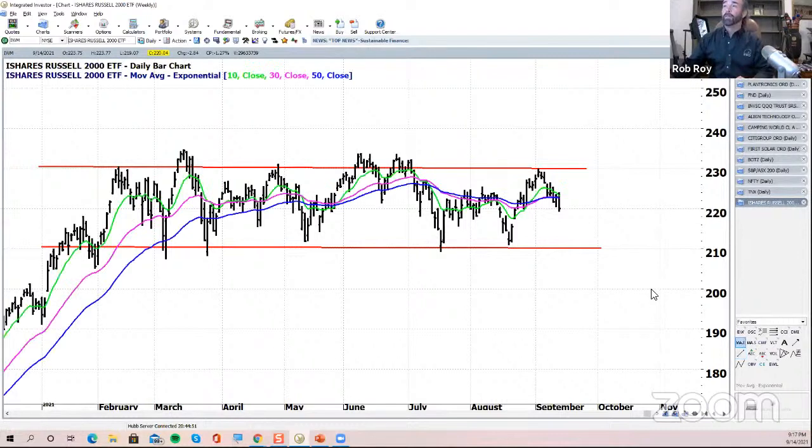Put the moving averages on. We've broken below the 10-day moving average. We're about to get a negative cross with the 10-day moving below the 30-day. That's a negative sign. So it looks like what's likely with the small caps, with the Russell, is that we're going to go down and test that 210, that support level. So, hoping for some sort of a different area of support. Doesn't seem to be coming to fruition.